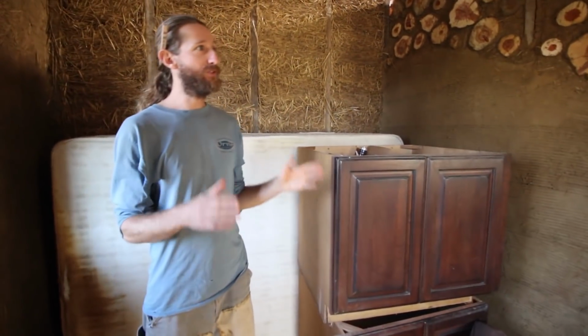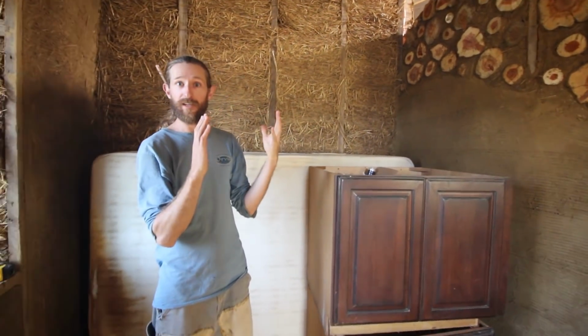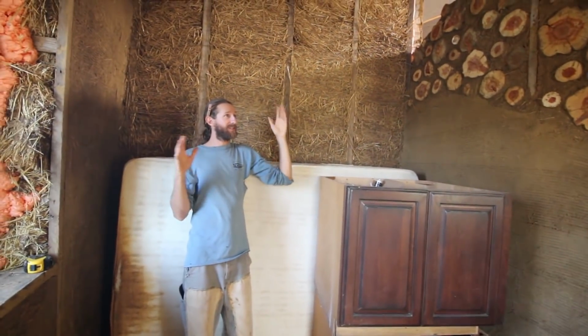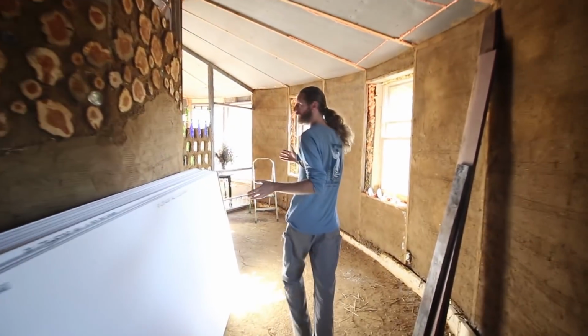One of the cool features to a round house with interior walls is that the walls are all curving, and so right now we're in the kind of back part of the bigger bedroom, and because the wall curves like this, we get some nice private sector to this bedroom. But we can walk around, and this is all bedroom, but it's a pretty big space.